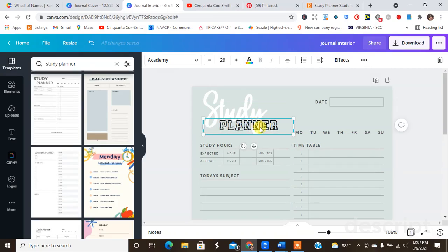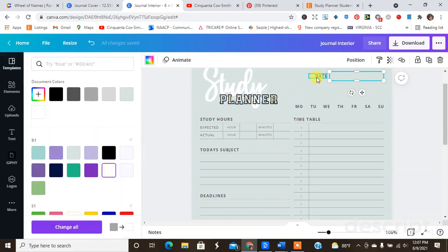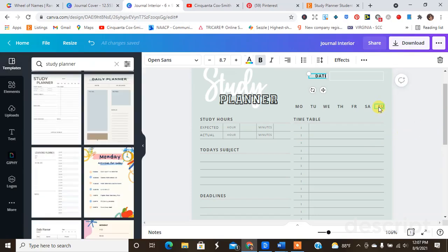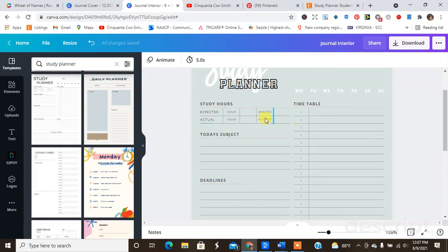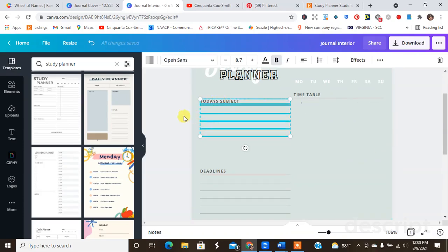Okay, so study planner. Probably gonna brighten up everything else into white and black, just so it doesn't get drawn out. So I'm gonna do the days of the week in white, like a light effect. I'm definitely going to take out the timetable. Don't want to delete the wrong thing. So take that out. This timetable out. So I'll just put, not today's subject, so I'll probably just put subject.